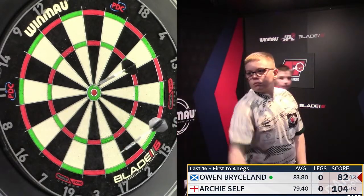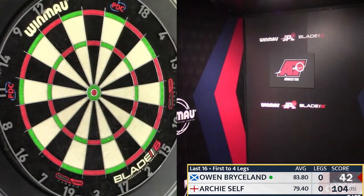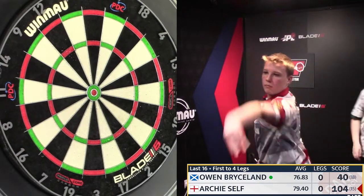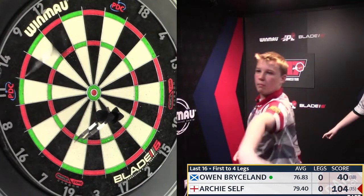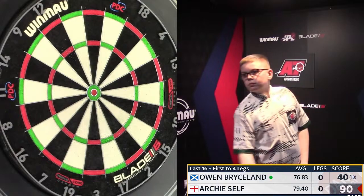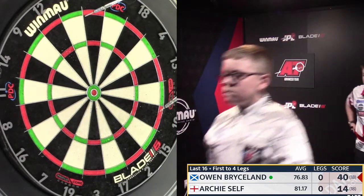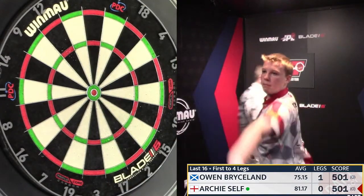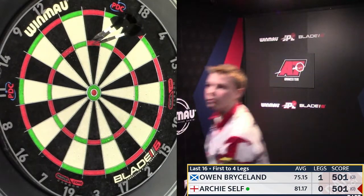82 for the opening leg, 17 for tops. Rapid fire and very unlucky at tops. Fantastic attempt at the 104 as well for Archie to break through. Double 10 going. And Bryceland, shell and peas, is not fazed by that 104 attempt. What a player Archie Self is.